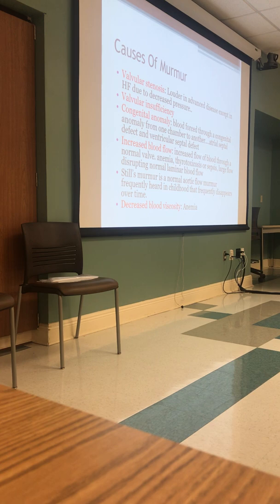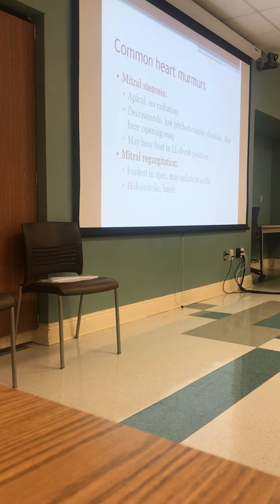Decreased blood viscosity during anemia. Those things will give you the sound of a murmur. Congenital heart murmurs, mitral stenosis. Again, it is the crescendo, low pitch, rumbling, diastolic.